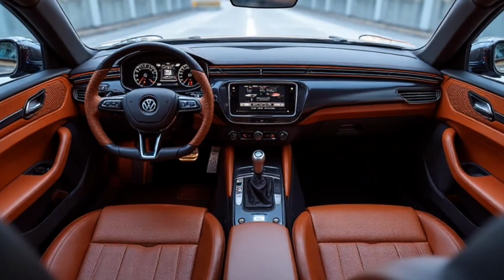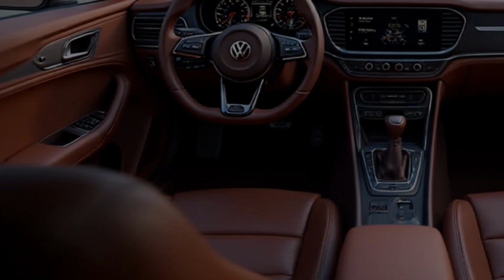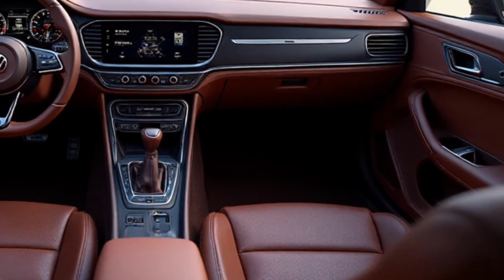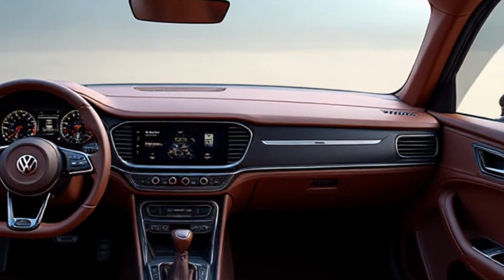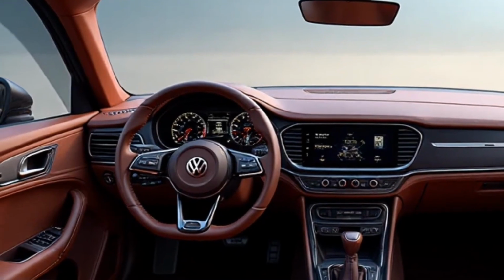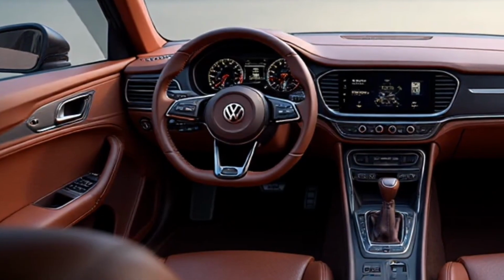Now, stepping inside, the story continues. The 2026 Karmann Ghia's cabin is a masterclass in blending retro cues with futuristic luxury. As soon as you open the door, you're greeted by an interior that feels inviting and driver-focused. The dashboard is clean and minimalist, with smooth horizontal lines that make the cabin feel wider. Volkswagen hasn't tried to copy the old car's simplicity. Instead, they've modernized it with elegance.